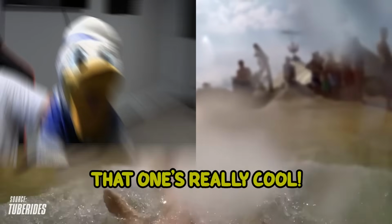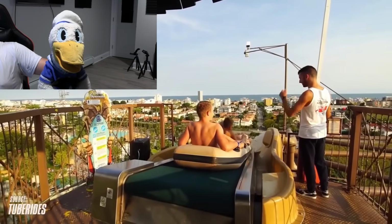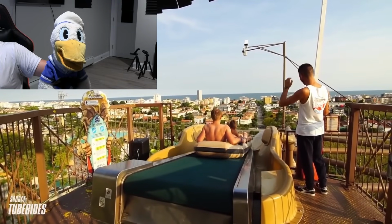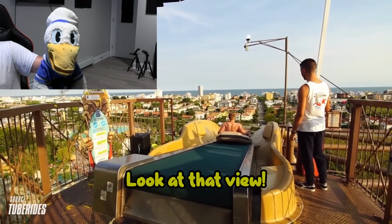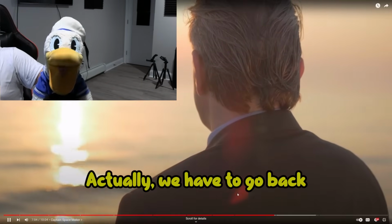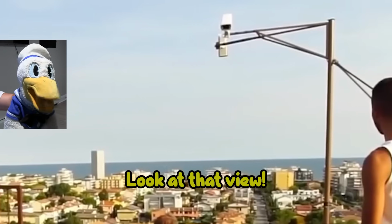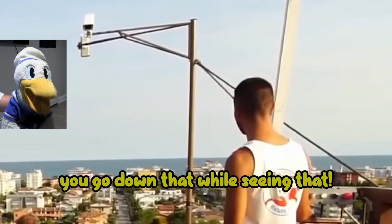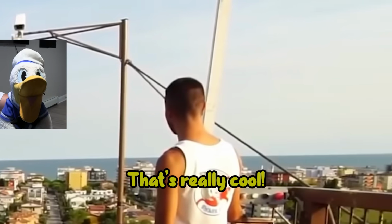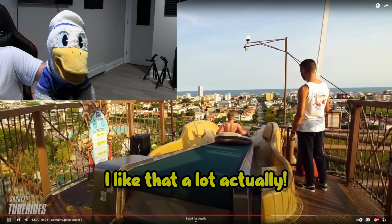From the top of the waterslide, you get an amazing look at the city of Venice. But the best part is that you suddenly turn to the great view! Look at that view! Oh my goodness! I really have to go back. That's actually amazing that you go down there while seeing that. That's really cool! It turns into a vast nothingness. I like that a lot, actually.